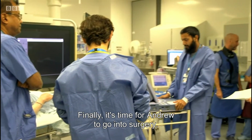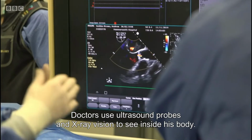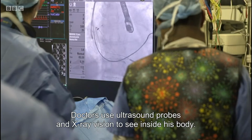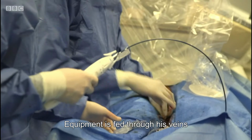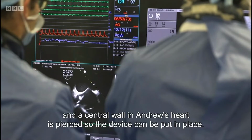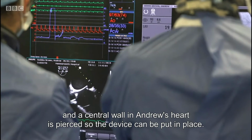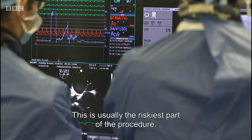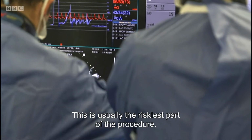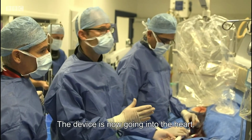Finally, it's time for Andrew to go into surgery. Doctors use ultrasound probes and X-ray vision to see inside his body. Equipment is fed through his veins and a central wall in Andrew's heart is pierced so the device can be put in place. This is usually the riskiest part of the procedure. So the device is now going into the heart.